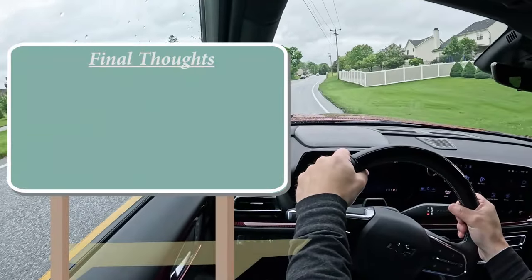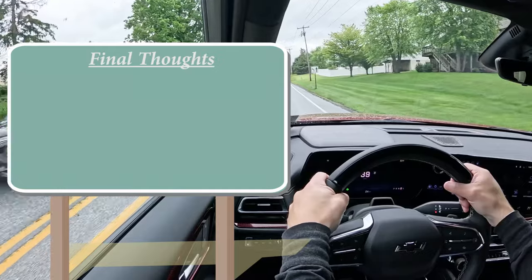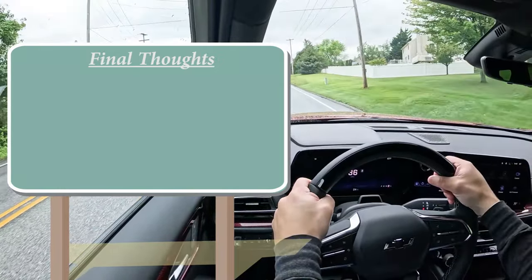And so when it comes to my final thoughts here of the Traverse, I'm just gonna keep it simple. I'm gonna give you two positives and two negatives, two needs for improvement or whatever.